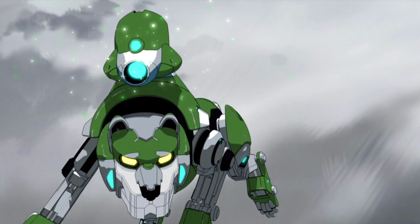The green lion has a vine cannon shown in Season 2, Episode 4, which when shot, the vines can grow out of the target, either blinding them or crushing them.